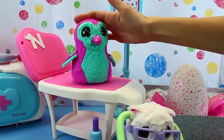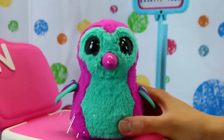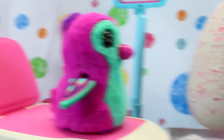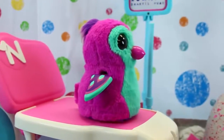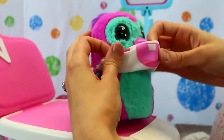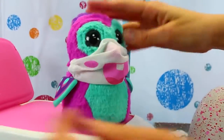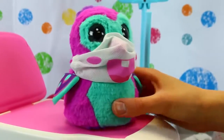And now we got to check up on our penguin, and it has kind of a bad cough today. Oh no. And it's sharing a room with a newborn baby, so we don't want any germs to spread at all. We need a mask. So let's get a little mask. Oh my goodness, these things are like the cutest things ever. Wait, hold on. Here. There we go. Is that okay? I love it. But now the germs won't spread on our Hatchimal.